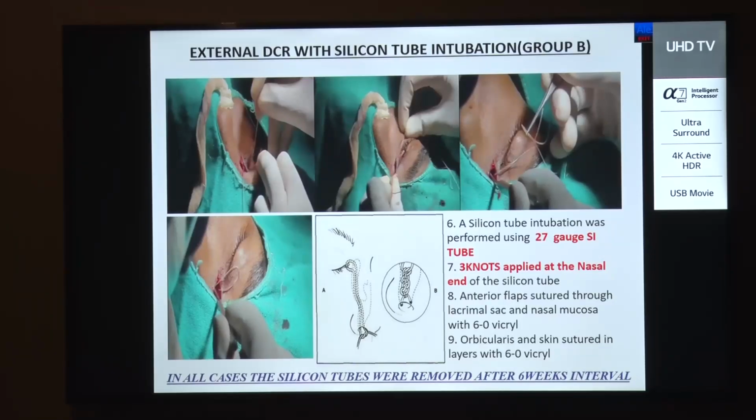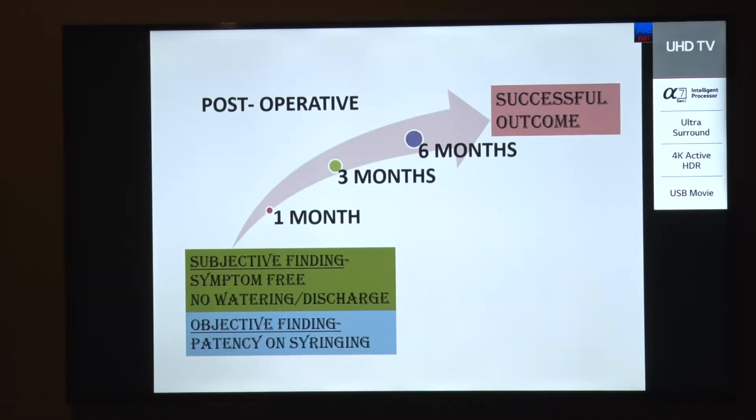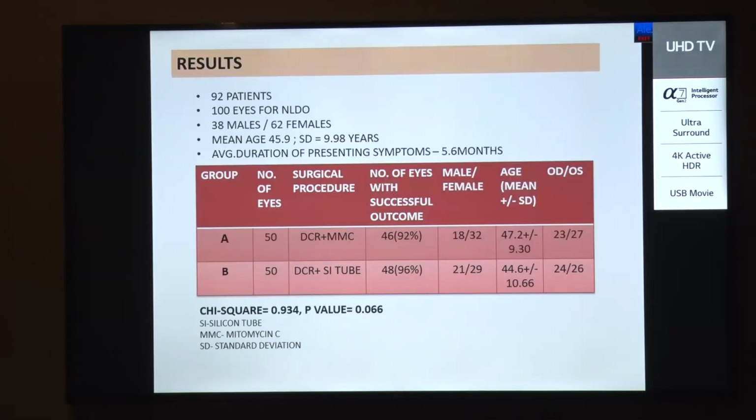In group B, we introduced a 27 gauge silicone tube with mild modification in our surgical steps, and 3 knots were applied at the nasal end, and all the tubes were removed after a 6 week interval. Post-operative follow-up was done at 1, 3 and 6 months interval. The results show the chi-square value to be 0.934 and the p-value to be 0.066.